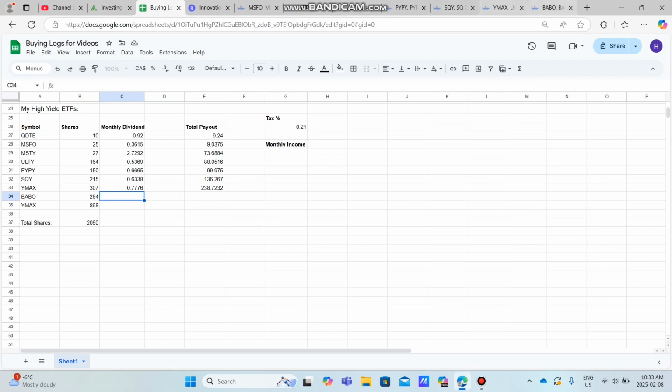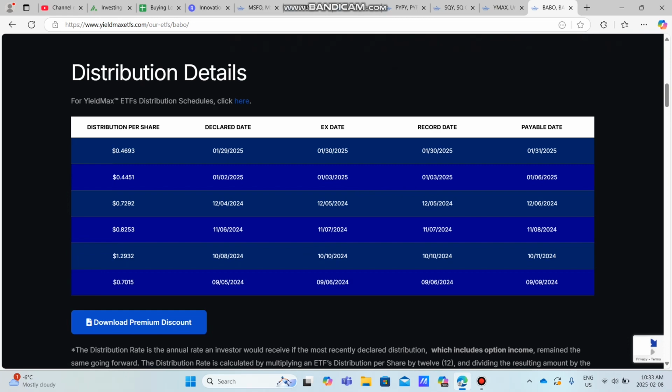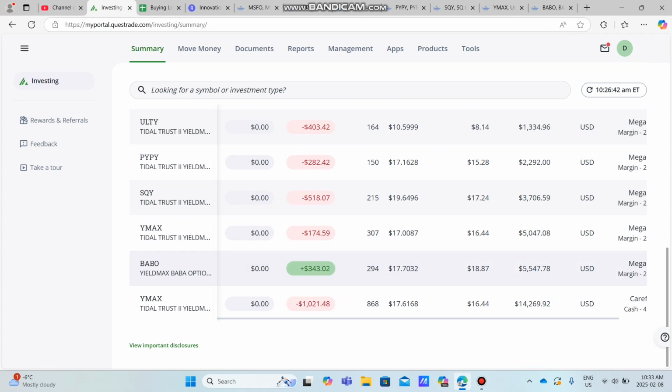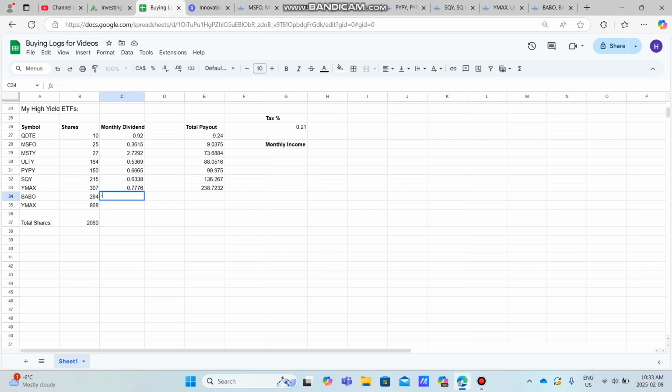Next, we got Babo. Babo is a position that I have been buying extremely heavily because I felt that it was undervalued, and it's actually performing very well for me. I'm currently up on this position about 6 to 7% in the past little while because Babo and Alibaba, the underlying company, has taken off. But this dividend is going to come to $46.93. So let's put that in, 0.4693. Cool. Now let's find our monthly income from that by multiplying these two up. And 294 shares of Babo is likely to pay me about $137.